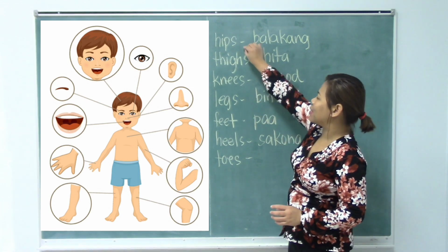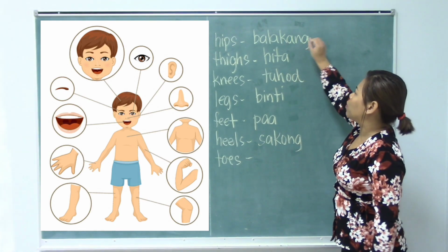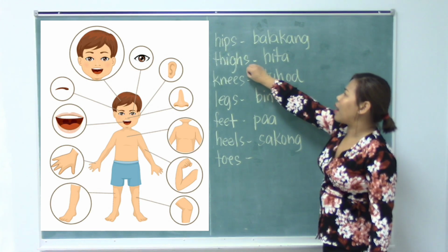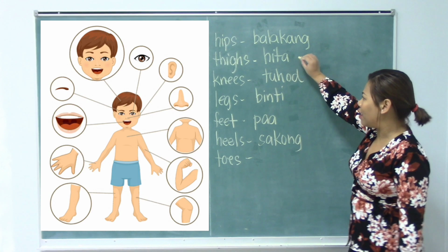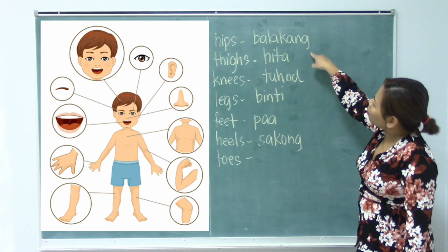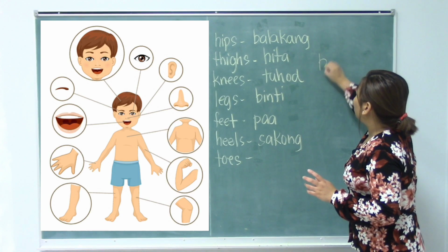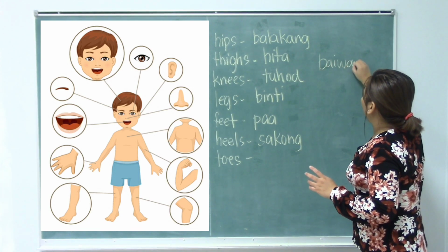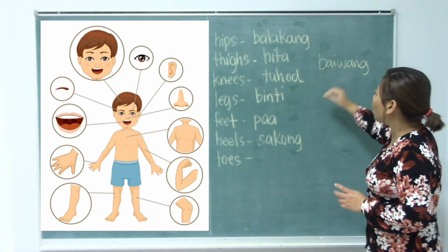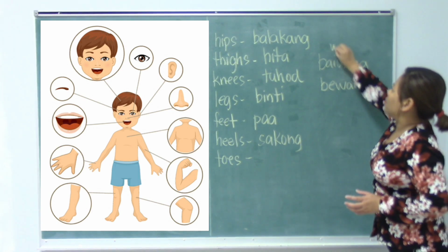Now let's go to the lower portion of the body. Let's start with the hips. We don't say the plural of hips. We just say balakang. We don't say mga balakang. Just balakang. And then thighs are hita or mga hita. Knees is tuhod or mga tuhod. Oh, by the way, I did not include the waist. The waist is bewang. It's baiwang, the formal spelling, but when we say it, or even when we write it, it's bewang. The waist.